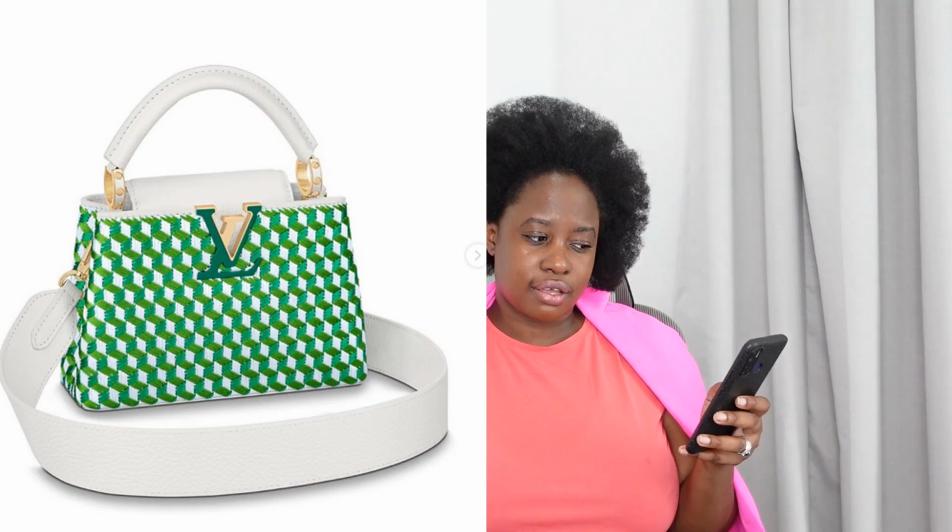I feel like green is really coming back at the moment. There are lots of really interesting green bits that we're seeing. There's this green one here as well. I do not like this. It's like a green print. Not crazy about this one, to be honest.